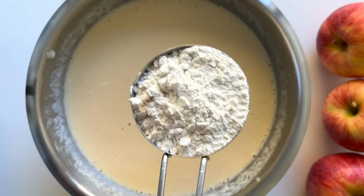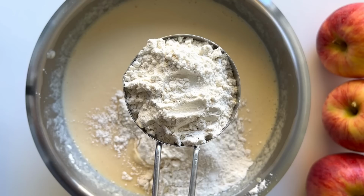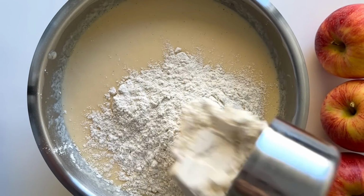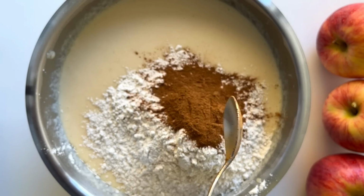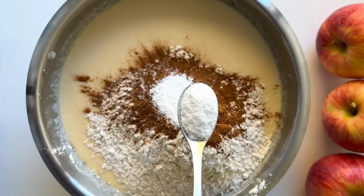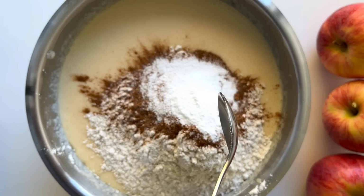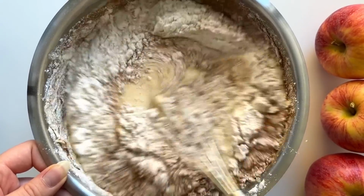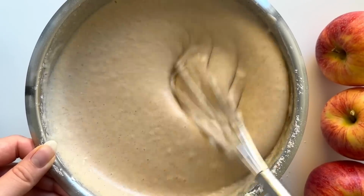Next, I add the dry ingredients. I'm using all-purpose gluten-free flour mix, but no need to use gluten-free flour if you aren't celiac, intolerant to gluten, or IBS sufferer. You could also use oat flour, for example. Then I add lots of cinnamon for that fall flavor and baking powder to make the pancakes fluffy.